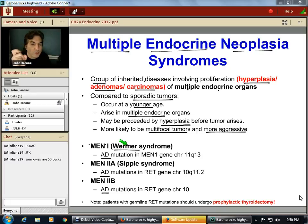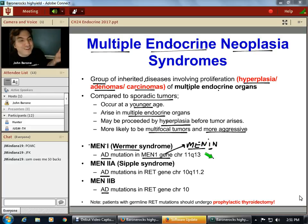So Wermer's, close enough. All right, now, this is a mutation in the MEN1 gene. That makes sense. It's going to make a protein called menin. Menin. So that's like MEN1. This is so easy, that's the protein. Cool. So MEN1 gene makes menin protein. That's a little too easy. So more likely they're going to ask you, what are you going to see here? Well, I remember the four P's. MEN1 is the four P's.